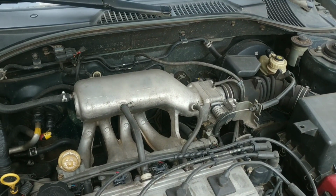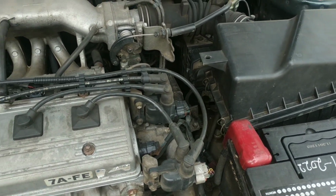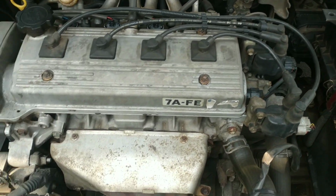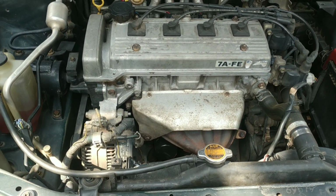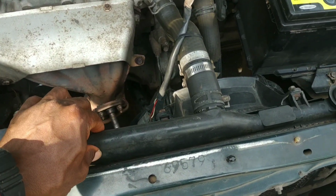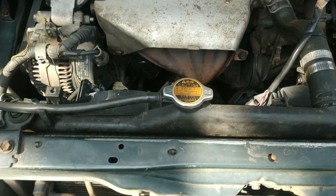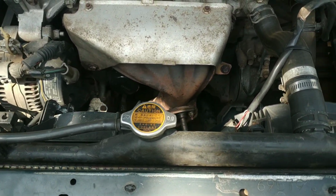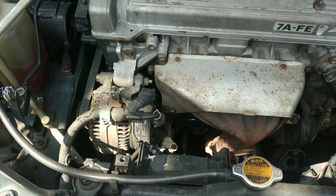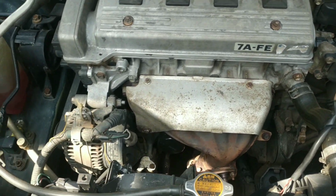The starter, still original. You can see my video on that, what went wrong with it recently. So I can say it's still original. The fuel pump, still original. Had the radiator replaced once. Had this upper tank replaced because it split open. What else? The whole muffler, the exhaust system, still original, still in very good condition.